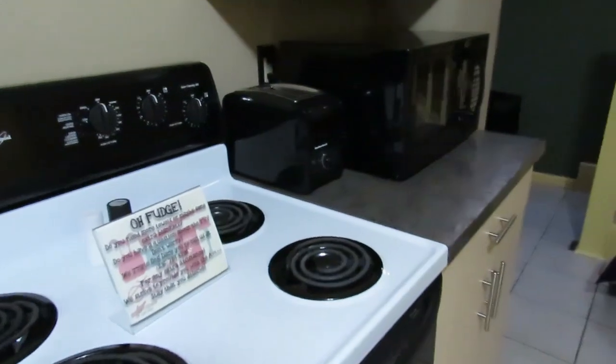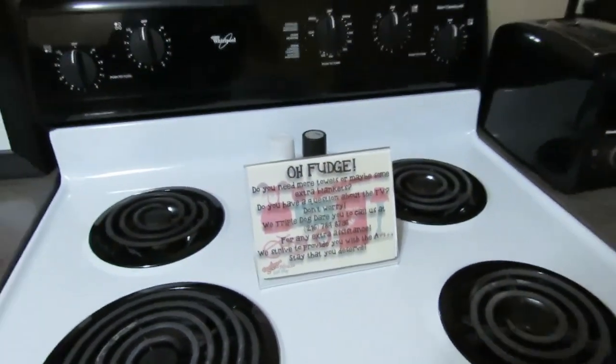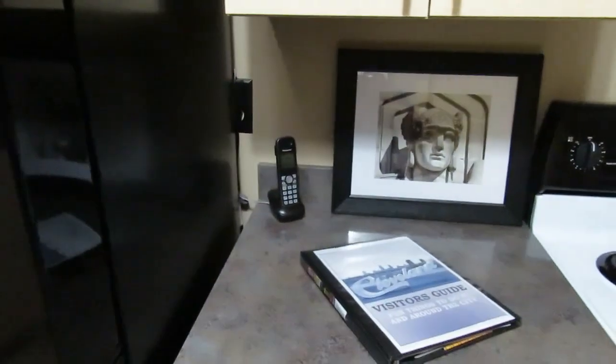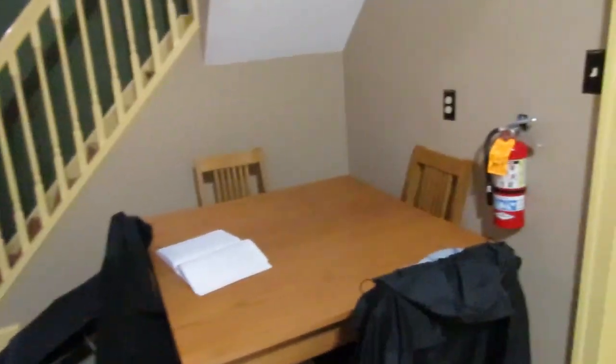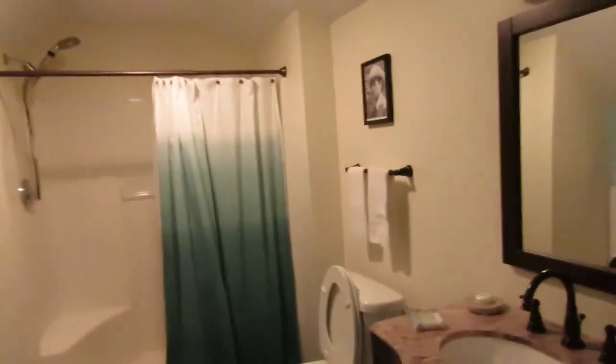Nothing but ice in the cooler. There's a phone number you can call if you need something. Visitor's guide. Even a phone if you need it. Microwave, toaster, all the good stuff, dining room table. And then there's the loft proper, which would make a pretty nice little apartment on a permanent basis, really.